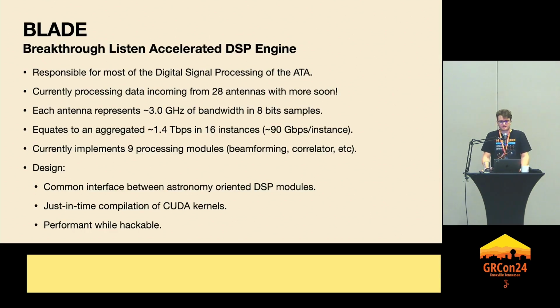But the design of Blade is basically followed by 3 common parameters. So that's a common interface between the astronomy-oriented DSP modules, because many times in astronomy you have a piece of software that is very good at something, but it can't communicate very easily with another piece of software that does another thing very well. So Blade would work as a connection, like a translation layer between the software, and we also build our own kernels to do the digital signal processing.